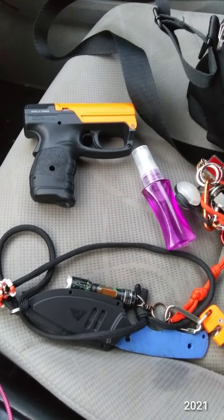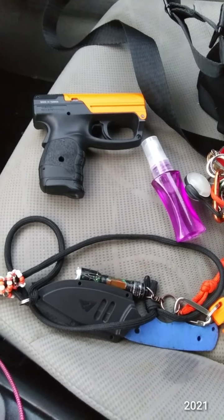Because when you touch things, you can just spray down your hands or use sanitizer.